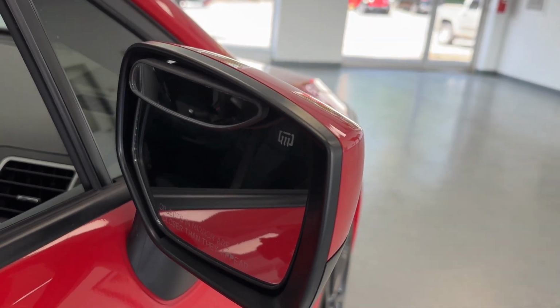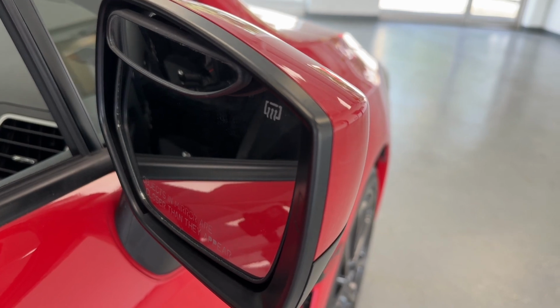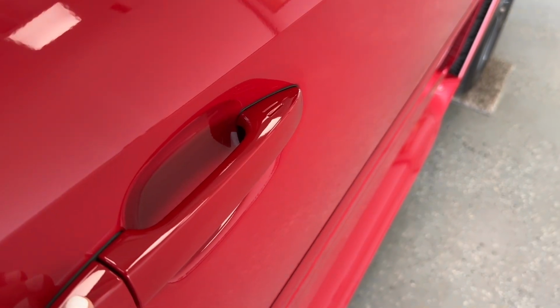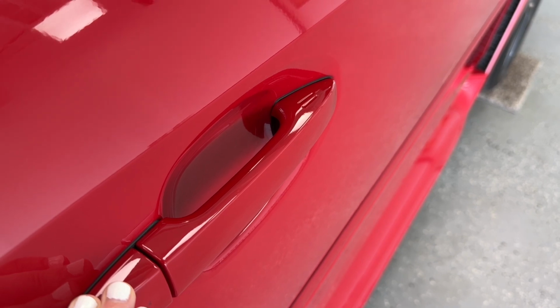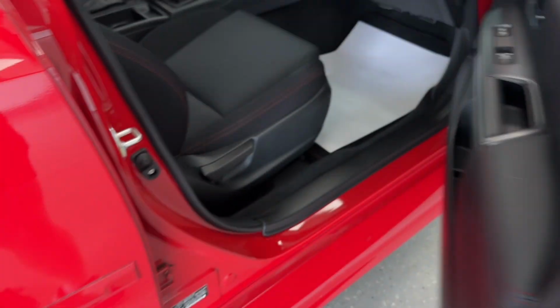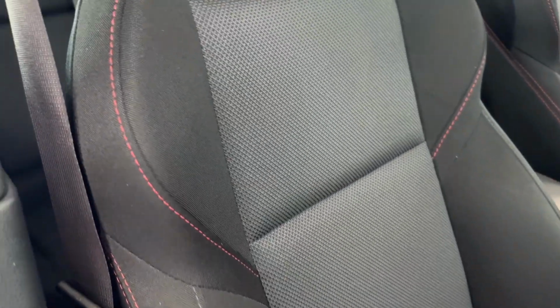On the insides of the mirrors, you'll be able to see that these mirrors are heated, which will help to prevent them from fogging up, as well as to help de-ice them in inclement weather. And on the handles of this vehicle, you do have passive keyless entry, which is really convenient. Basically, if the vehicle is locked, you'll be able to get into it without ever needing to take the keys out of your pocket. We'll now take a look here to the inside of this car.